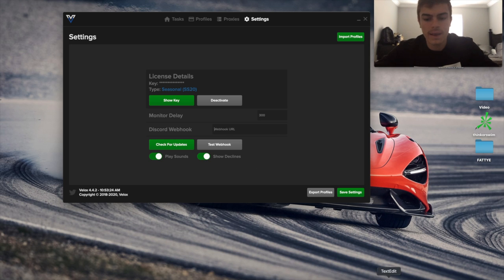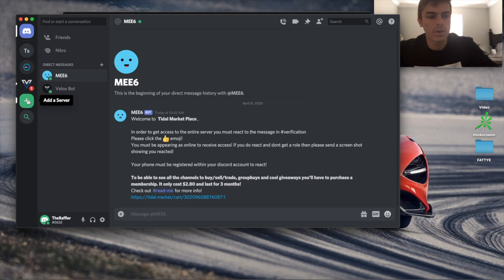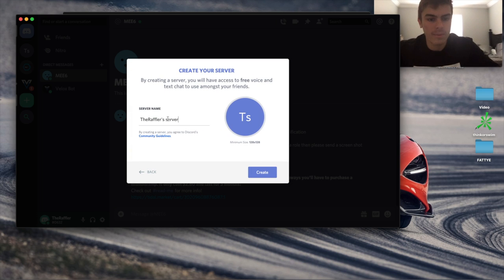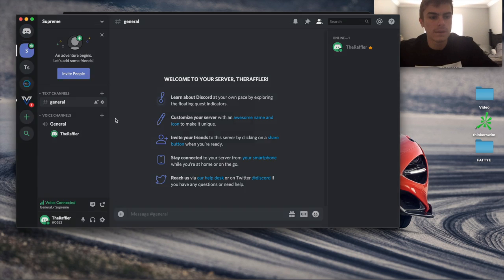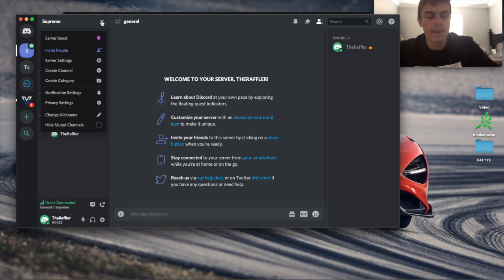So how you would do that, I already made one, but I'll just make another one. So you go to home, you go to add a server, you go to create a server, and whatever you want it to be, we'll just do Supreme server, create. And what you're going to want to do, invite friends. You don't need to do that. You can if you want.